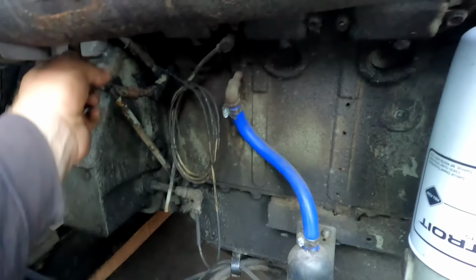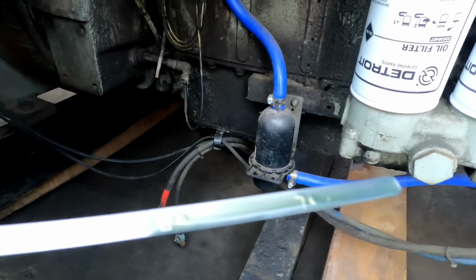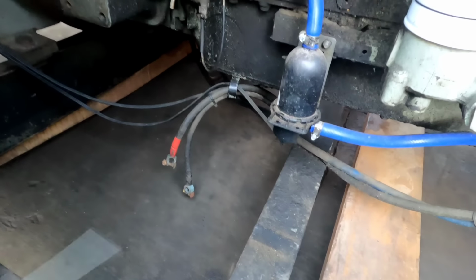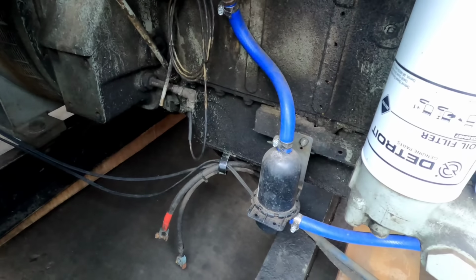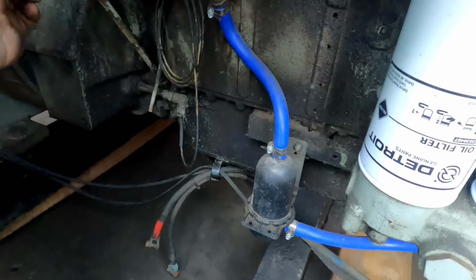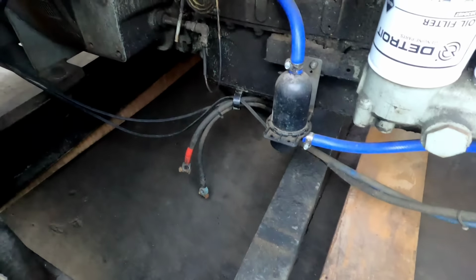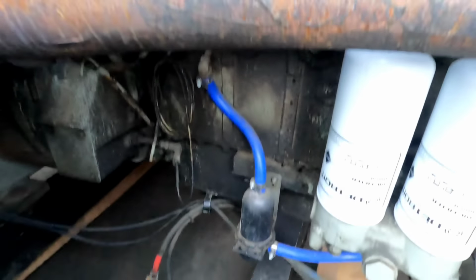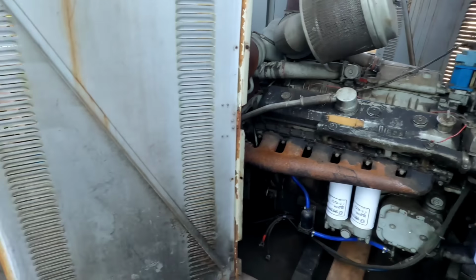Let's see what the oil situation is like. My god, I can barely see it on the stick. It's so brand new. Put it back in there just so it's not playing games with me. Yep, right to the full mark. Well, this is exciting. This is very promising.